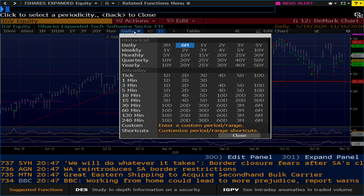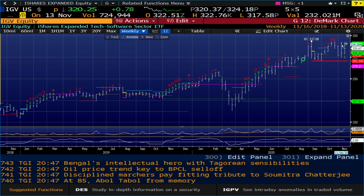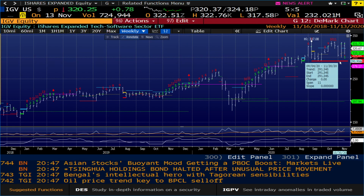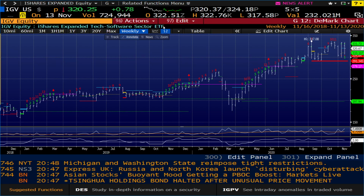And let me go to the weekly. Bar 11 of a countdown sell, and there is a bar 1 of a TD buy setup. The prop momentum target down here at 291.45 also still shows as active. So again, more signs of upside exhaustion for the IGV, both on daily and weekly time frames.